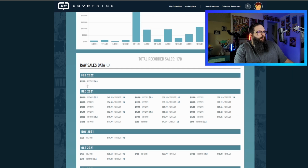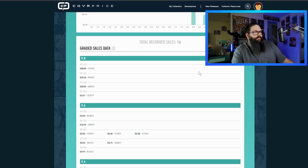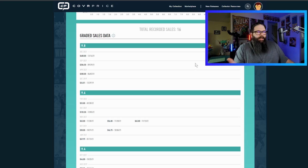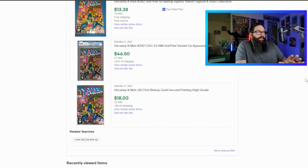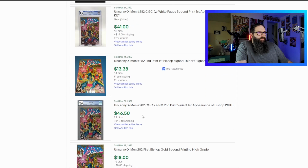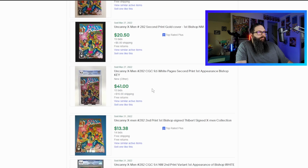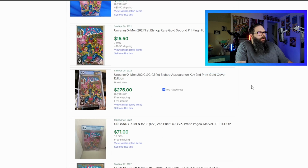And then in February, we see a raw sale of 22. Looks like it was supposedly a mid-grade. Let's switch over to graded because we do have graded sales data for this. I'm only going to care about a 9.8 for a book like this. If you look at the 9.8 sales, the last sale that they're tracking is a 9.8 during that peak at $400. Okay, so we're going back to March 17th, $18 for a copy, 46 for a 9.4, 41 for a 9.6, 9.6 for 71. Okay, here we have in April 25th, we have a 9.8 for 275.